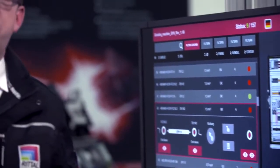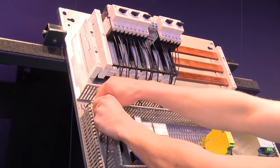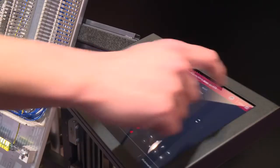With Eplan Smart Wiring, the worker gets step-by-step instructions for manual wiring. The database is Eplan Pro Panel. Time saving, transparency and traceability are the most important benefits.